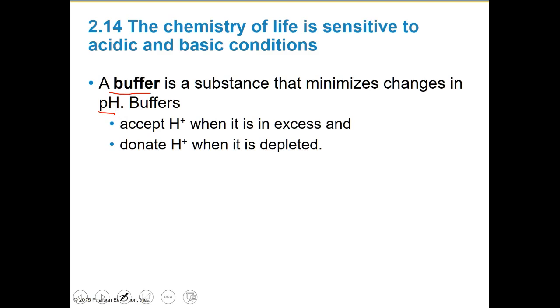Buffers are super important in the human body, just to give you a biological significance. If the pH in your blood changes, you have to have buffers there that say, no, no, no, we've got to keep it within this range. It's also a part of homeostasis, so it's a good one to know in biology. A buffer minimizes those changes in pH. It'll accept a hydrogen ion when it's in excess, and then donate it when it's depleted. So it serves this moderator role.